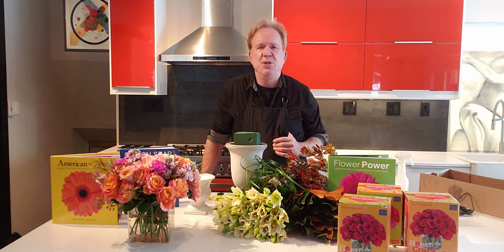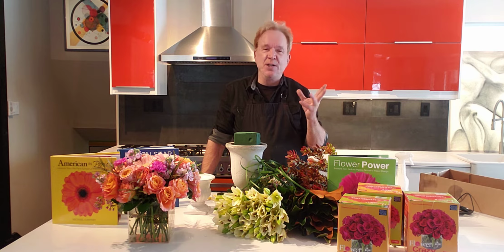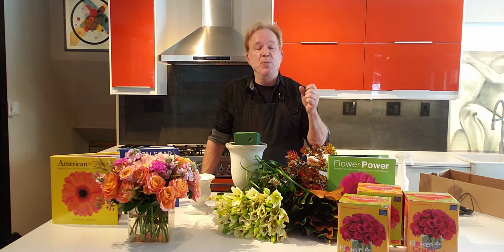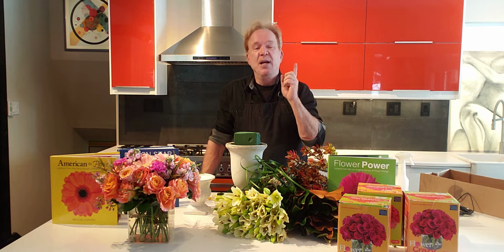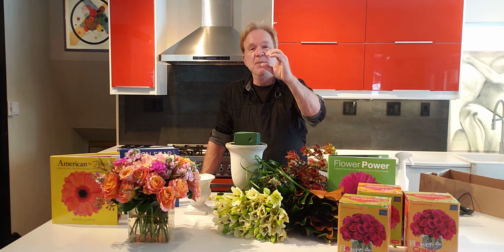Flowers should last you at least 2 weeks when you get them. Certain varieties, yes, a little bit tricky. Hydrangeas. The secret to hydrangeas is alum powder, A-L-U-M. You can buy it on Amazon or at your grocery store. In California, I buy it at Ralph's by McCormick's. Comes in bottles about this big.